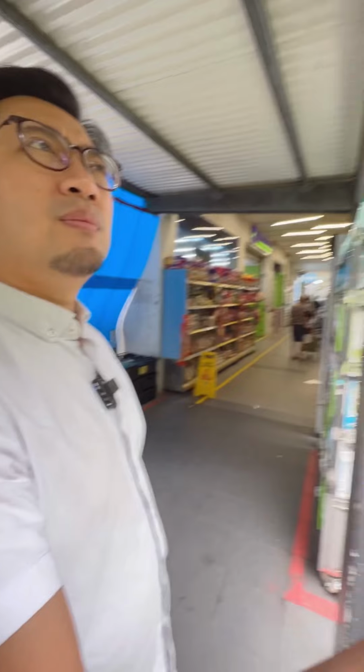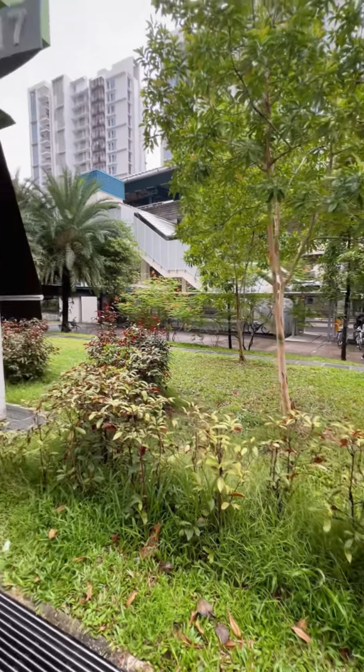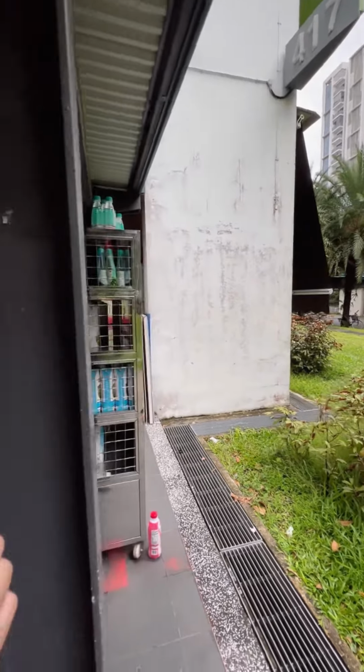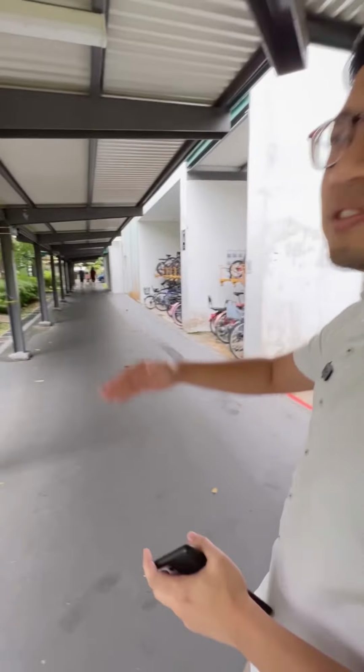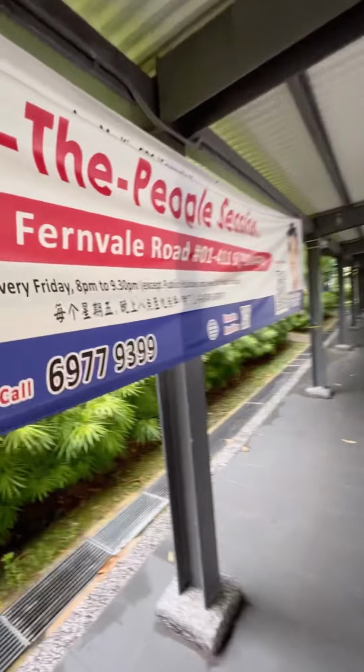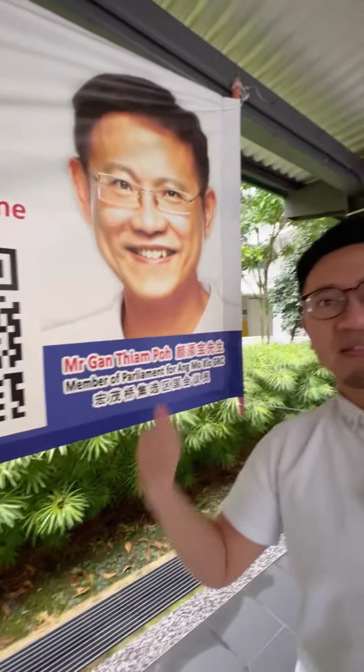Here is your bus stop, which is also where your LRT is. And then you come back home, you can drop by Sheng Siong over here. Then if you have any problems with this estate, this is the person that you meet. Meet the people session with Mr. Gan Tiam Po, my friend.